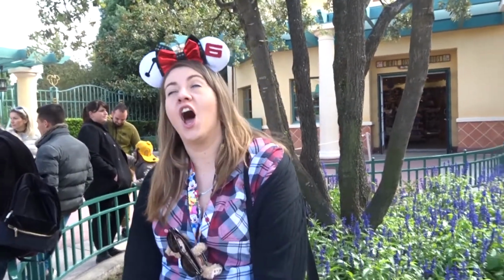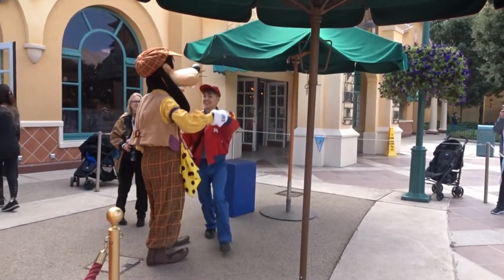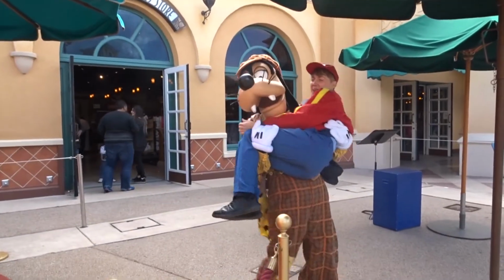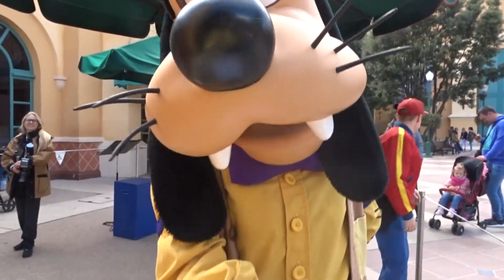We are now in line waiting for Goofy. We were going to leave the studios, but we saw there was a really short line for Goofy, so we've joined the queue. He's had to pop off for a minute, so hopefully he'll be back soon. I told you. Hi, Goofy. Aw, thank you.